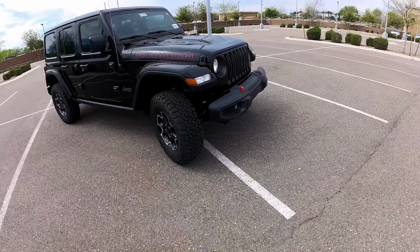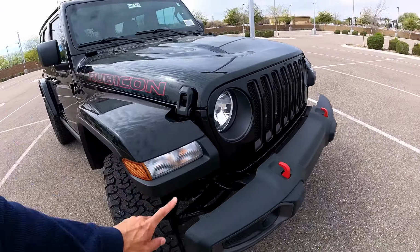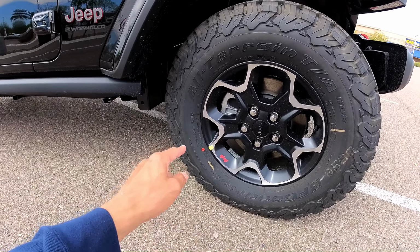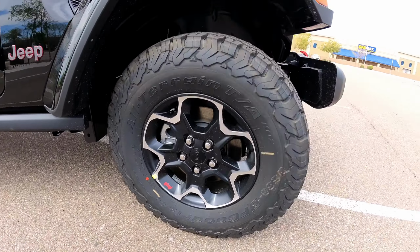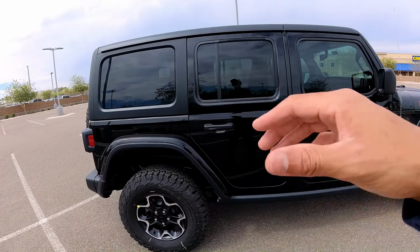Let's get a thorough look on the outside of this vehicle. I already showed most of the stuff, but you got extra fog lights right here in the front, as well as the lights above the fender and the main headlights as well. Remember, you can always upgrade the size of your wheel if you want to, but this one is 285/70 R17. It's a pretty big tire right here. It's a gloss black and matte black combination. So mostly gloss black, and the rest of the other details are going to be matte black.